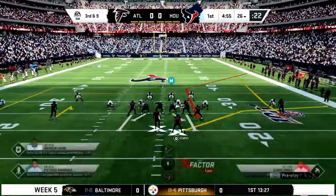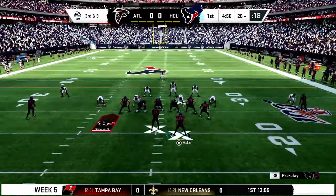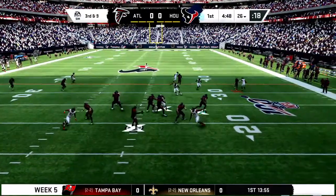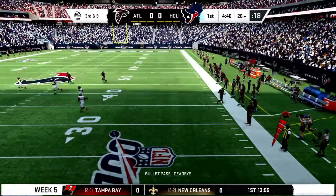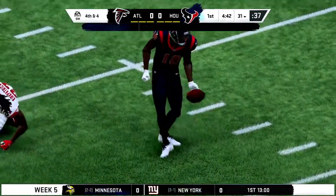So trouble already here on their opening drive. This is 3rd and 9. Shotgun snap to Mahomes. It's complete to Chris Conley. Just a 5-yard pickup, and it leads to 4th down.